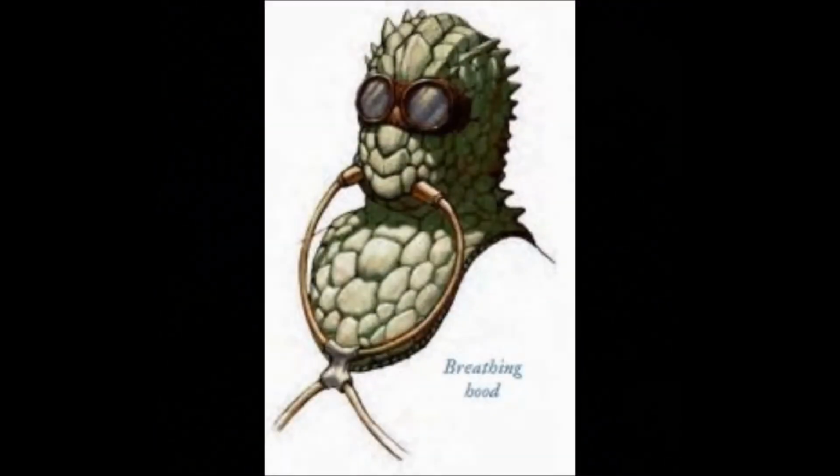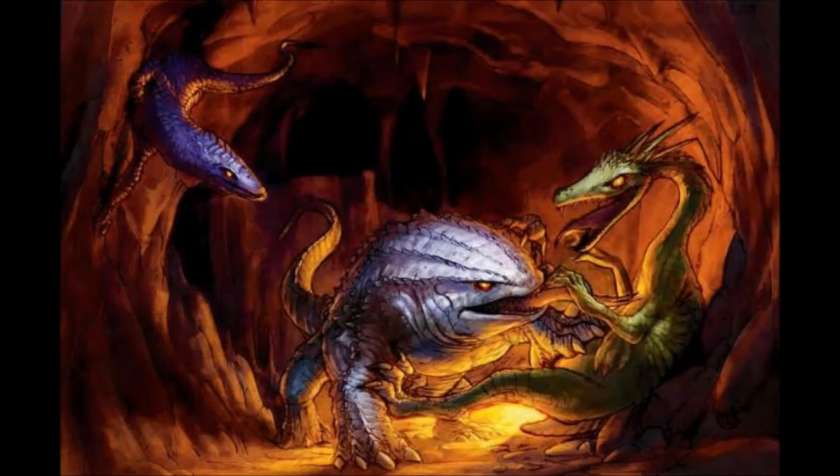First up on the list is the breathing hood. These hoods are typically crafted from the flexible hide of a lizard or large snake. It covers the entire head of the wearer down to the middle chest and back, creating a tight seal. For the eyes, there are 2 glass lenses set into the front of the hood. Now, some breathing hoods allow the lenses to be swapped out, granting other abilities such as darkvision. Discuss other options with your DM.